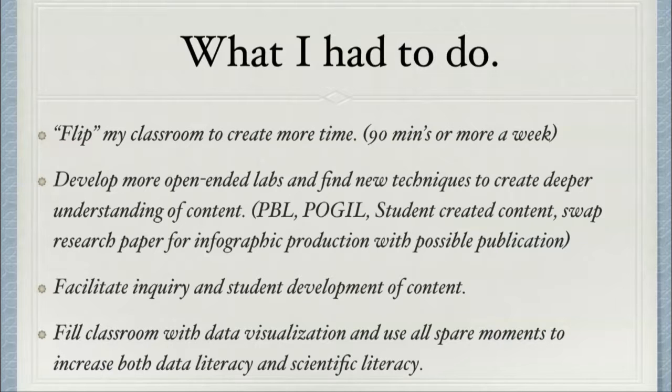Since then, I've gotten a lot more into PBL, both versions, project and problem. I've gotten into POGIL, and I've spent a lot more time trying to find ways to better connect to my students. The ultimate reason I did all of that was because I realized I really wanted to push data literacy more in my classroom, and scientific data literacy. And that's actually what my NSF grant is about.